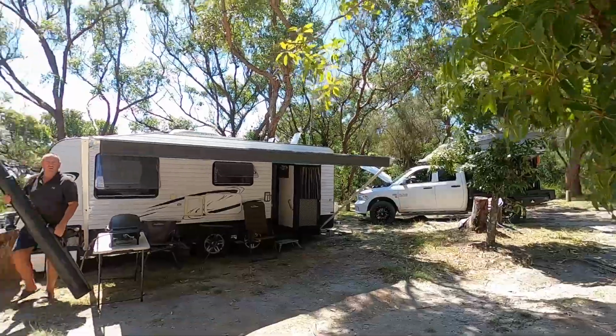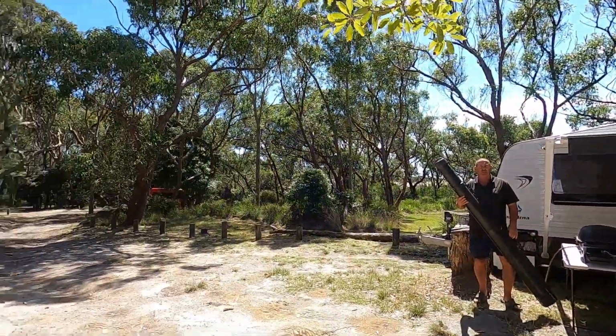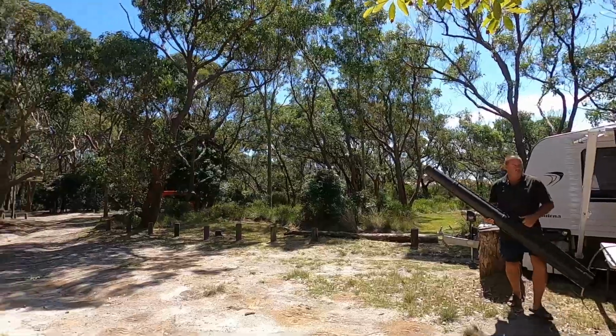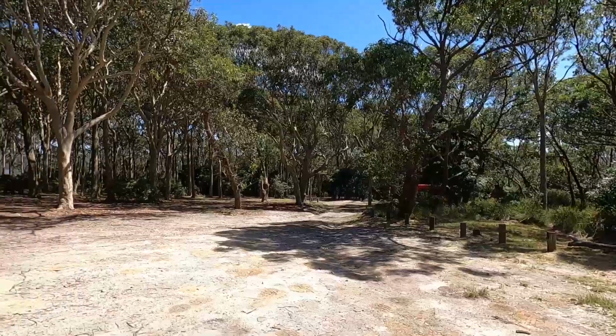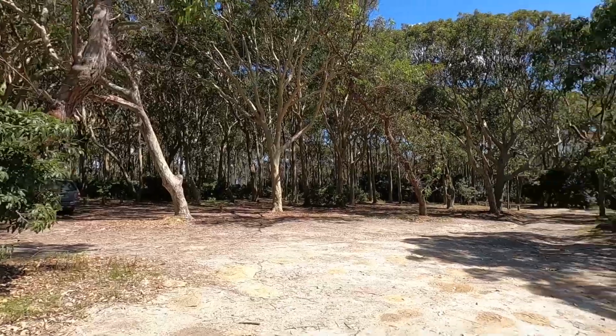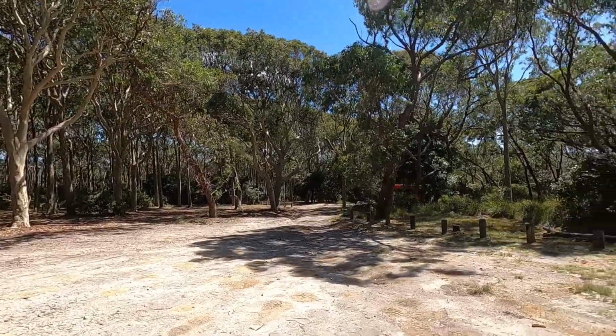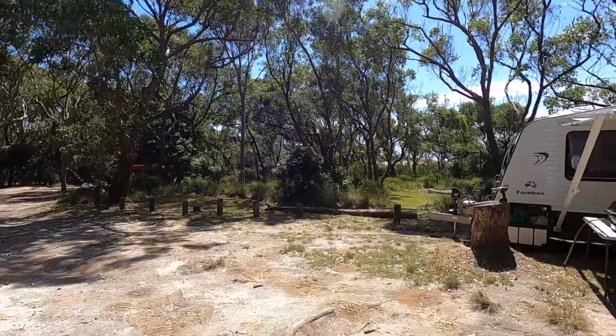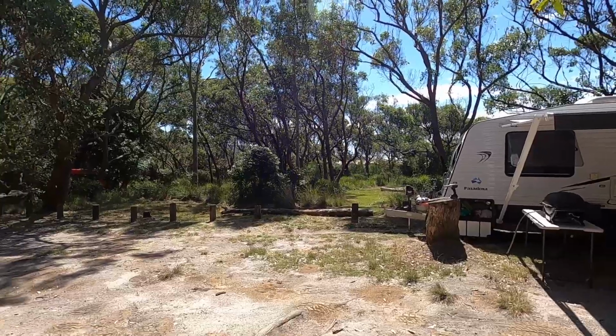Well, this place looks pretty good so far. Brou Campground. John's got the big rod out, ready to go fishing. Yeah, I really like this place so far. There's not a lot of level ground. There's only really one caravan site down there, but there's a camper in it. So it took us a fair bit of levelling up, but we got there.